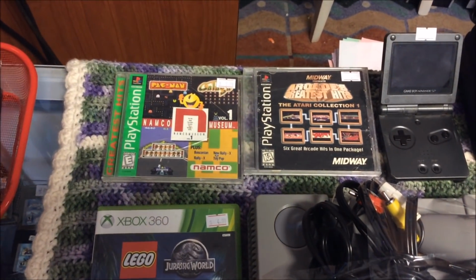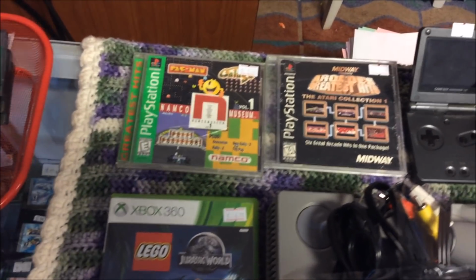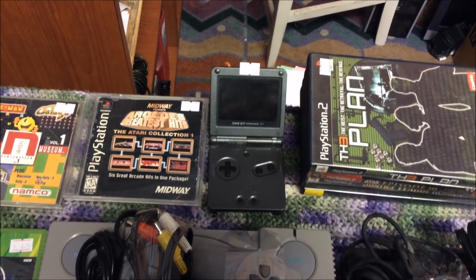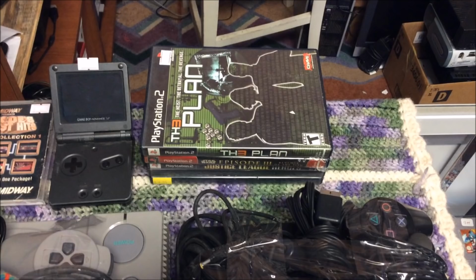A couple of PS1 games, Midway's Arcade Greatest Hits and Namco Museum Volume 1. That is a Game Boy Advance SP101, so it's got the super bright screen. And we've got just a few PS2 games as well.